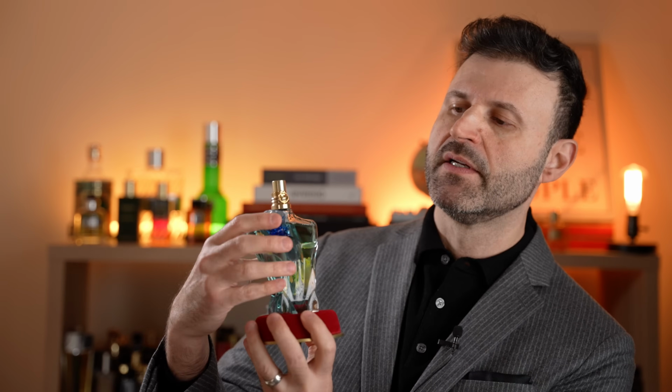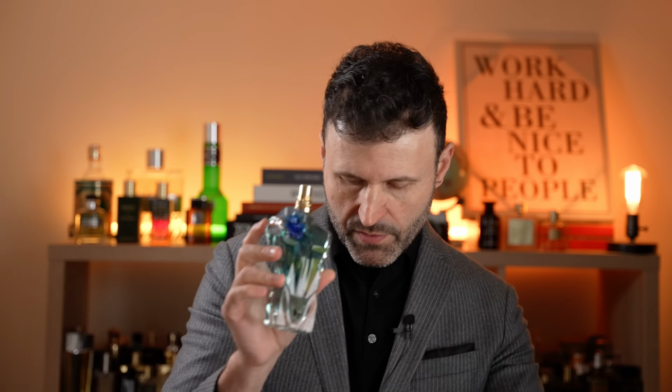You do have this beautiful flower, it's not glass, it's like a plastic, almost rubbery, but it's a heavy plastic flower that's glued into the chest of the bottle itself. The bottle is the same as all the other new Jean-Paul Gaultier fragrances. So that's what you get here. Let's take it for a test drive.